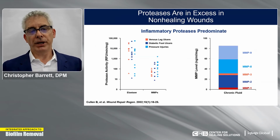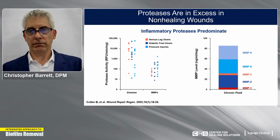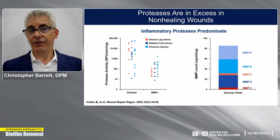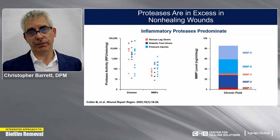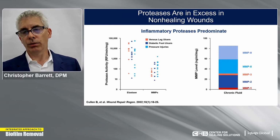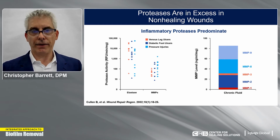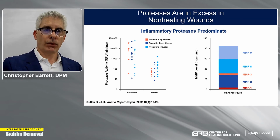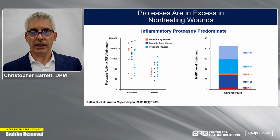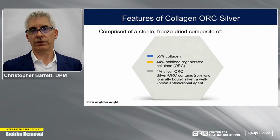Brita Cullen, in her early studies back in 2002, looking at protease levels and how to address them, found that in venous leg ulcers, diabetic foot ulcers, and pressure injuries, MMP2, MMP8, and MMP9 were the most common matrix metalloproteases at higher levels, really causing wound chronicity. These were the targets that needed to be addressed with the product she was developing. And this is the result of her work.